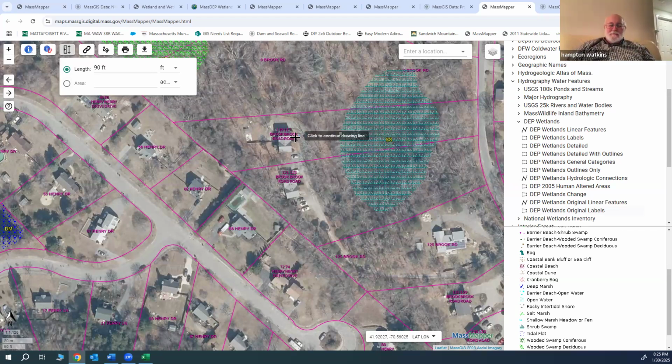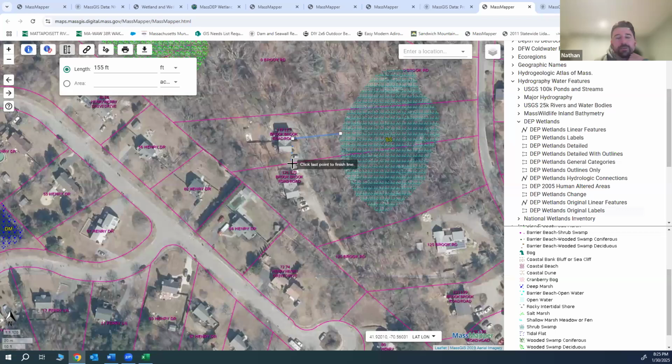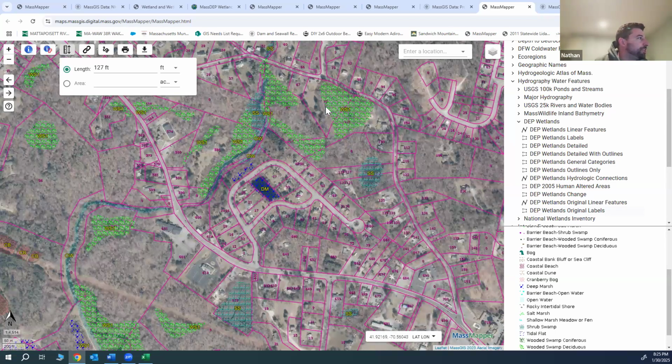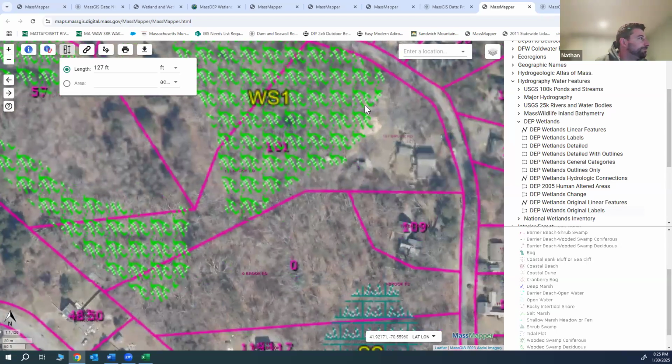I thought you could do it on this too, but apparently you can't. So they probably tried 100 feet. Yeah, they're about 100 feet. So that would probably make sense as to why they built like that. Yep.